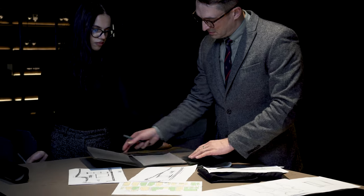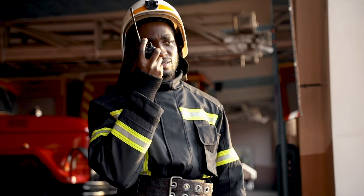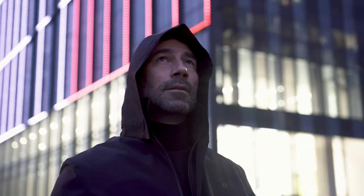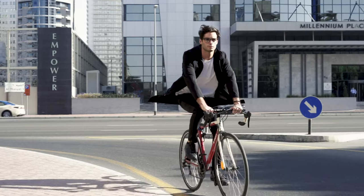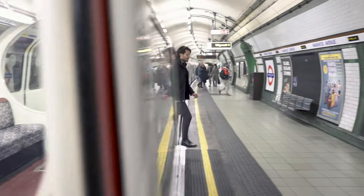Functionality is a core attribute that was inspired from emergency personnel and military outerwear, but is hidden in plain sight under the minimalist urban camouflage. We are introducing the crafting and performance materials of a premium $600 coat, adding our patent-pending technology and bringing it directly to you on Kickstarter at a third of the price.